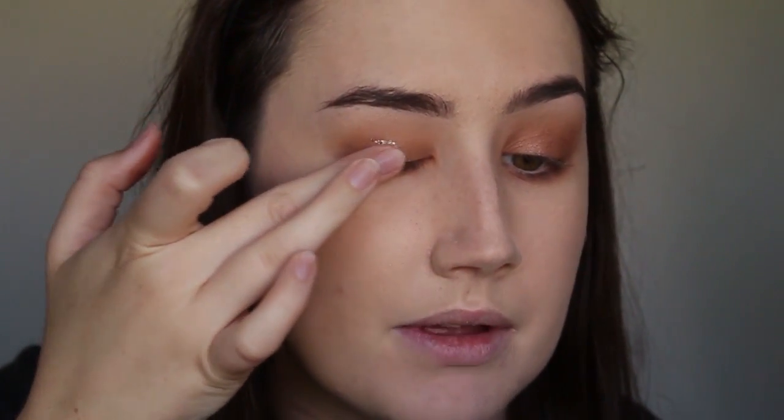I didn't really play with it in the store because it was just manic when I went because it was the first day. So the lady swatched it on her hand and I was like, that's fine, I'll take that. It looks so pretty.